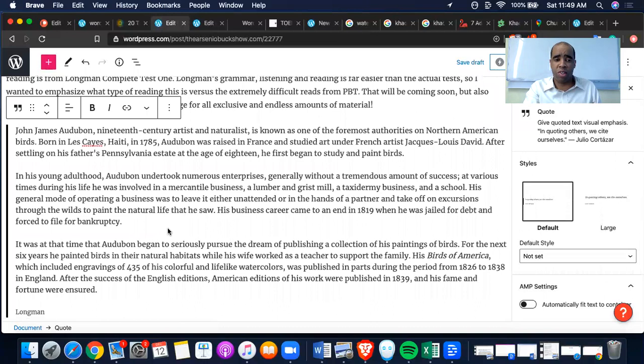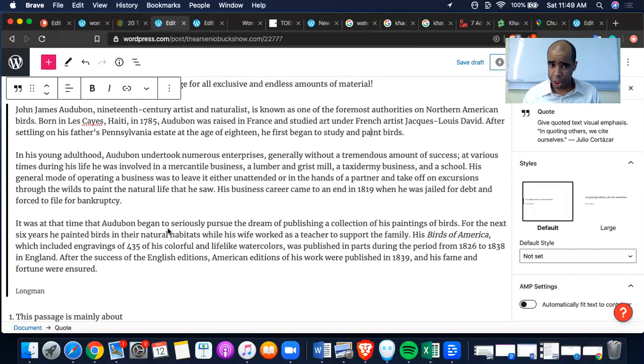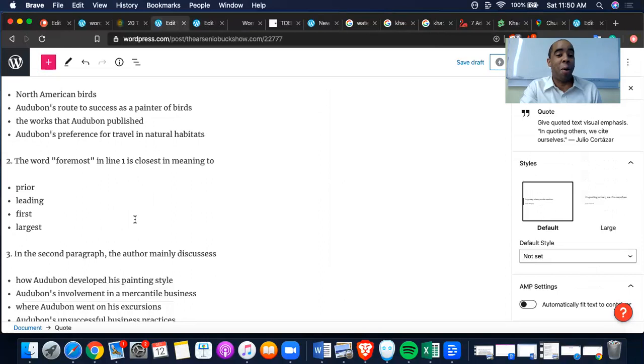And it says, in his young adulthood, he undertook enterprises, okay? Not much success. Various times of his life, business, lumber, gristmill, taxidermy business, and school. His general mode of operating the business was to leave it with a partner, okay, his business career. So basically, this is about the beginning of his adulthood and the businesses that he had undertaken. Who cares? All right, so again, I'll give you guys this.